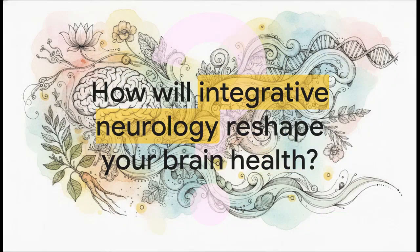By combining the laser-sharp diagnostic precision of modern neurology with the holistic, whole-body mechanisms of Ayurveda, we are stepping into a true era of personalized, proactive longevity. Think about it. If our ancestors inherently understood how to nourish the brain's ecosystem centuries before we ever invented MRI machines, we have to ask ourselves, what other ancient remedies are just out there, waiting for modern science to finally unlock their secrets?